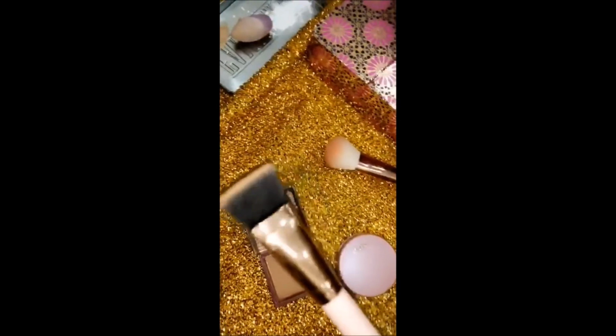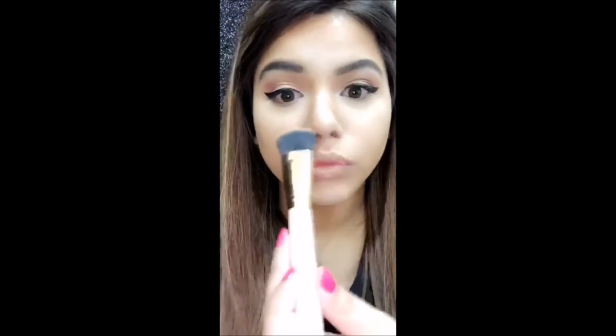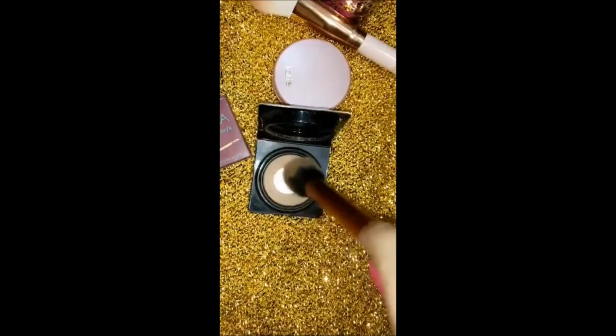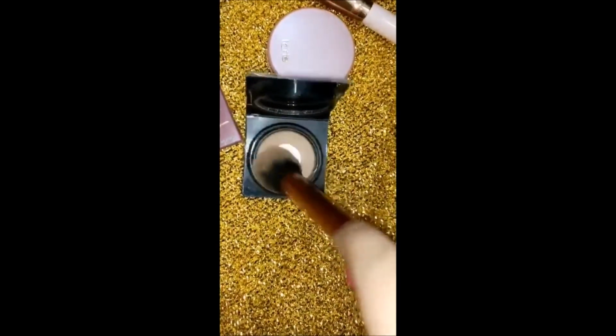And I'm gonna use the same Brush & Co brush which I used for contouring. I'm gonna use it for contouring my nose as well. Now I'm going to take the same Real Techniques brush, and I'm going to dab it in the Too Faced Milk Chocolate Solid Bronzer. I love this bronzer, as you guys can tell, because I'm almost out of it. But I'm going to use this, and I'm going to put it on my cheeks.